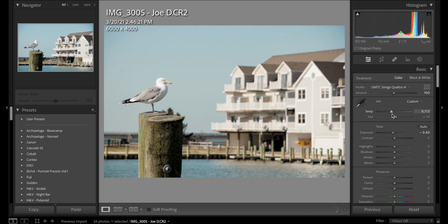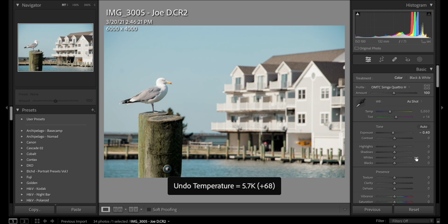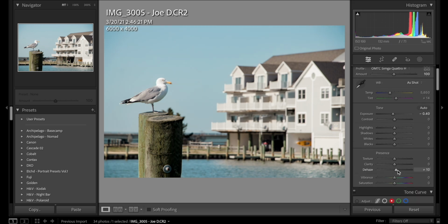I might just warm it up a touch. Actually, I'm not going to do that too much because I'm liking where it's going. I might dehaze it a little bit just to bring a pop, or actually reduce clarity a bit, and maybe just boost the texture a touch. And I would call that, honestly, probably all I would do.